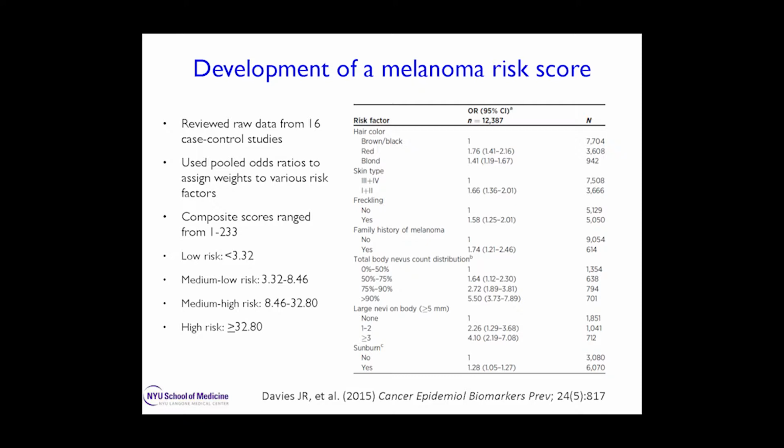How important is hair color versus their skin phototype versus their freckle? These are really small odds ratios, right? They're like 1.5, not even 2. Family history of melanoma 1.74. That's because most of the time it's not accurate, right? So you got a mixture of accurate and inaccurate, which I think drives this down.